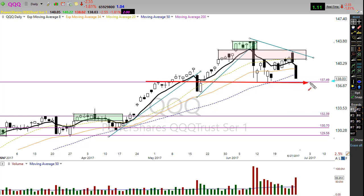bright light here in the Qs chart, is that breaking through there and then coming down here to test this level this morning, we could kind of get the influence of a bounce here. So watch for that in the overall picture.